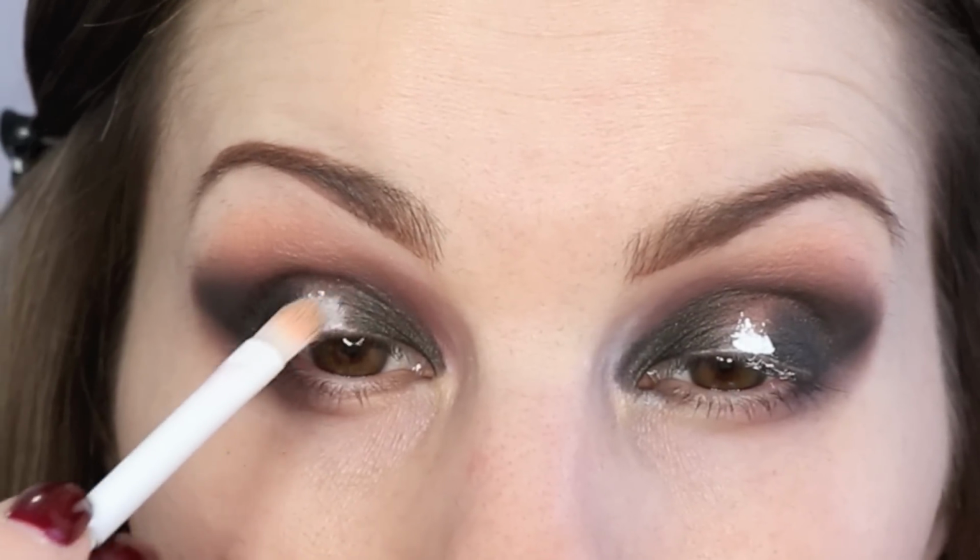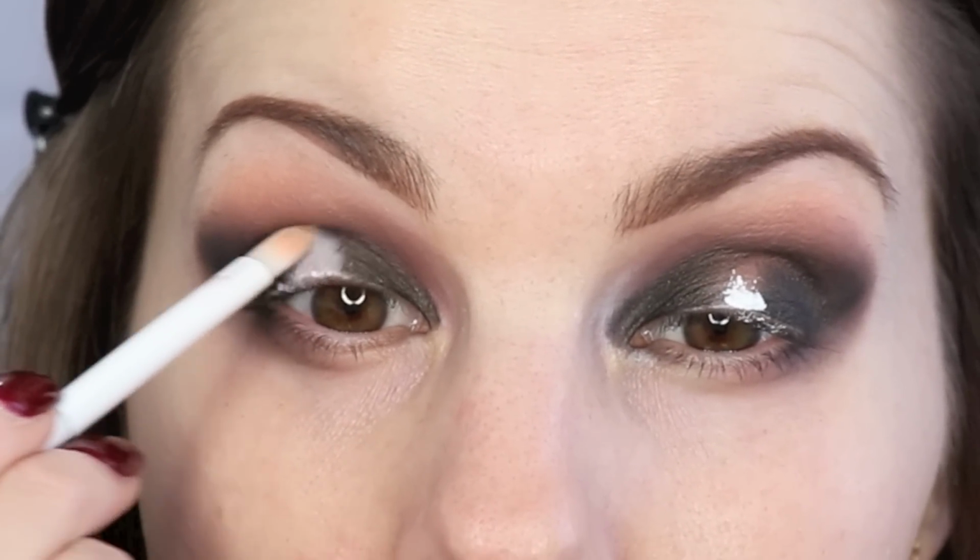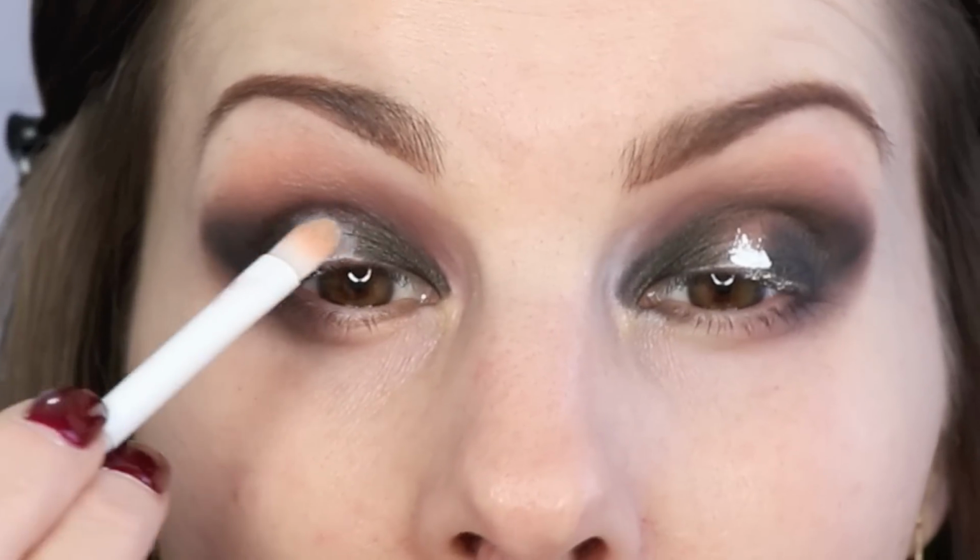And then with all the dark colors, it kind of fell onto that white part of the primer, so I'm just going to put a little bit more of that here in the center of my eye and just blend it out a little bit with a concealer brush. I'm just using this Wet n Wild concealer brush. I'm just gonna kind of pat that just to make it brighter right in that area where I'm gonna put the lighter green shade.